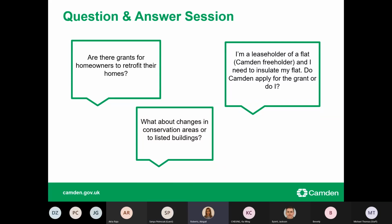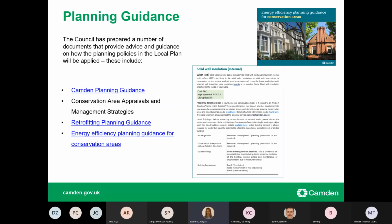Sanya really touched upon the challenges that retrofit brings with conservation areas, with many of the buildings in Camden either being listed or falling into these conservation areas. I think it's really important to acknowledge how these retrofit changes apply to these buildings. Just before we go on to the other question, I'm going to tab to the next slide, which is a little bit to do with planning guidance.